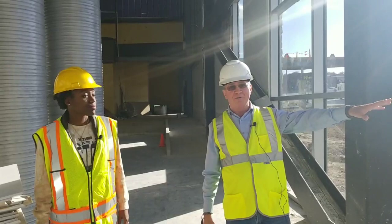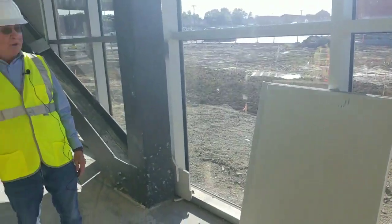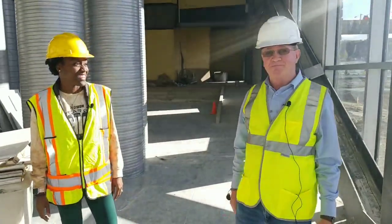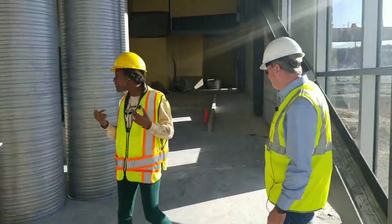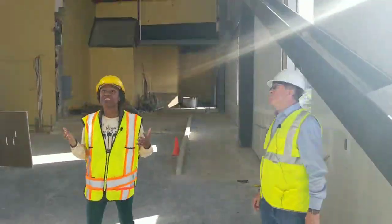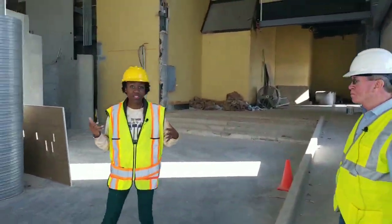We got a little rain here, folks, over the last couple of days. We've had a couple of storms. They are pumping it out pretty quickly, though, and we had some wind today that helped us in drying it out. So we're still very hopeful that by mid next week we can begin to pour concrete. It's so exciting. It's amazing. It feels like things are moving so quickly, but it's just amazing to see all of the work and the progress that has really come through here.